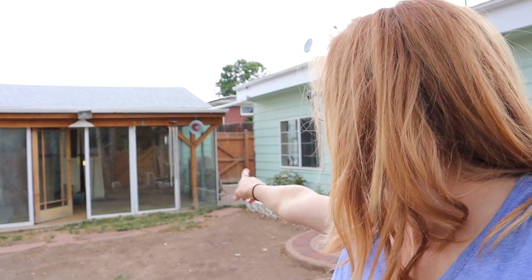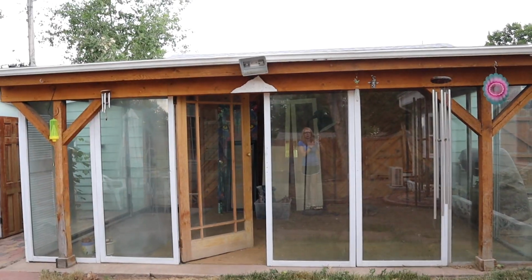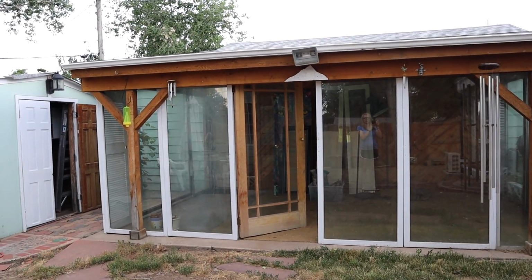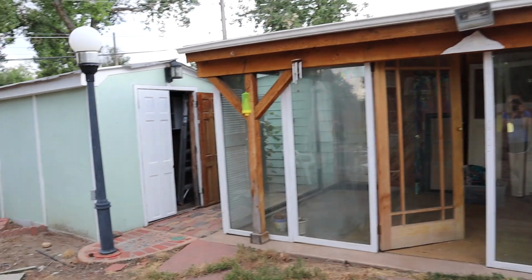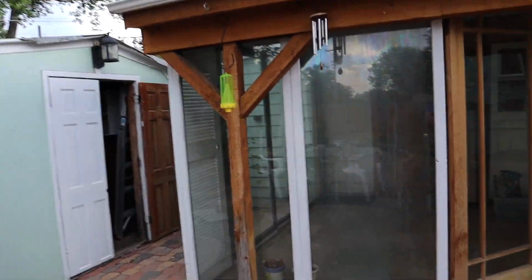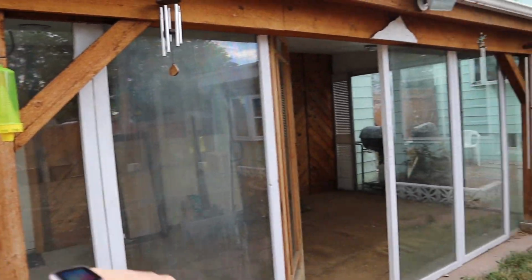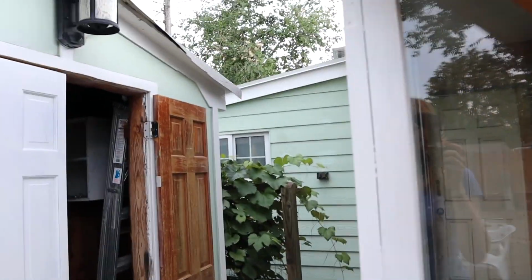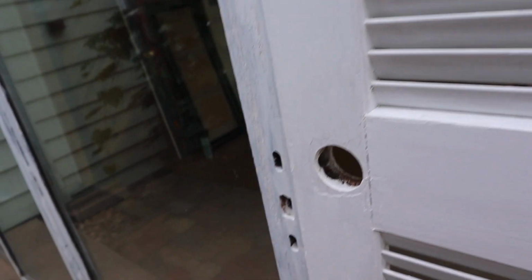So this right here is the first outdoor space, and let's go closer and I can give you a peek. Here's the addition onto the garage on the east side, and currently it is not insulated. It just has these glass walls that have spaces and gaps in them. Like this just goes straight into the studio.